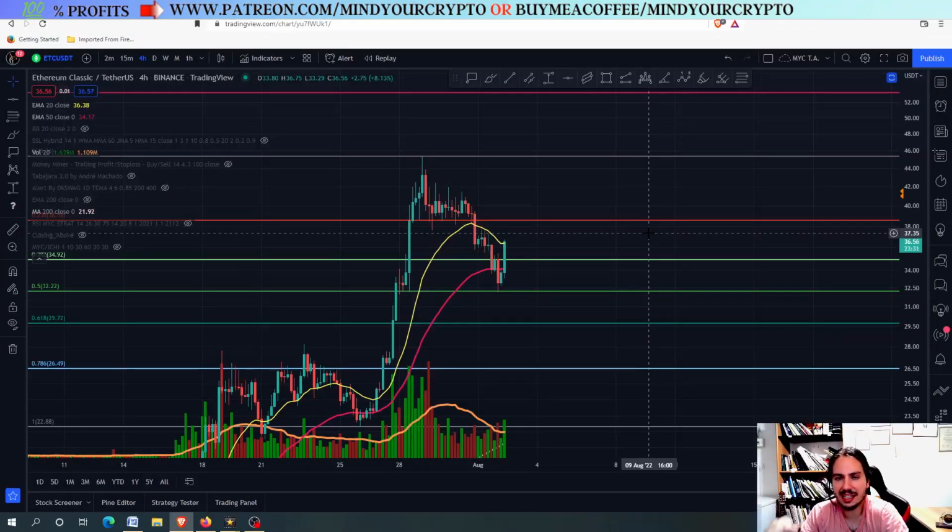So Ethereum Classic approached the 32 USDT. We had this as a support level, but what is next right now? Can we go even higher?